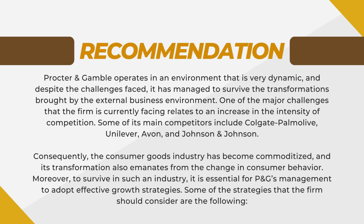It changed and it affected how the consumers make their purchasing decisions regarding different aspects like its price, the product quality, and such. And since most of the products that P&G company offers are included in the basic needs, just like the laundry soap and laundry detergents, in order to survive in such an industry, it is essential for P&G's management to adopt effective growth strategies. And now I will present each of the strategies that the firm should consider adopting in its operations.